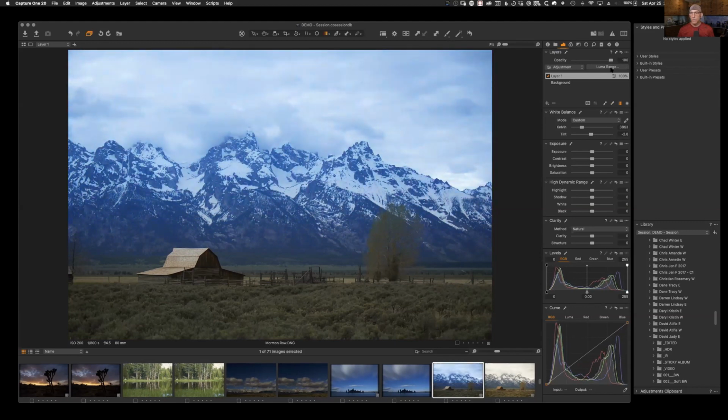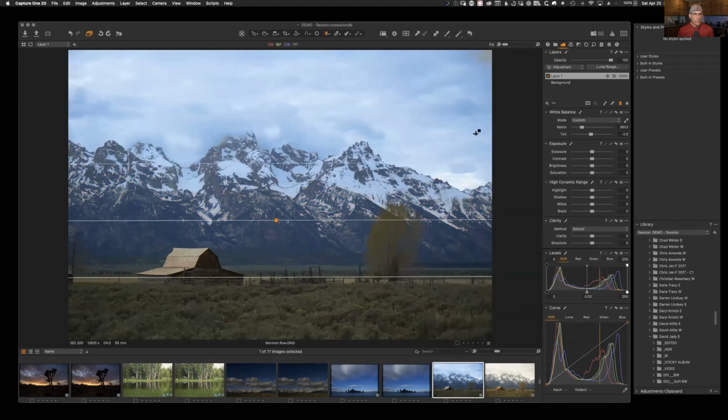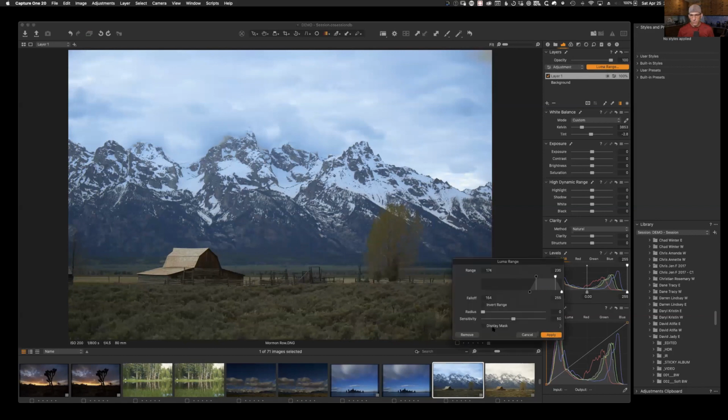So then what I'm going to do is pick the Luma range, and I'm going to say clip out. We'll turn on the mask so you can see that. I'm going to say clip out all the shadows, so only grab my highlights. So we'll turn the mask off now, hit apply. Did I do it? I think I did. This is what's so powerful about Capture One. Yeah. So now I'm only affecting the highlights in that image. I'm not affecting the shadows, or barely, right?